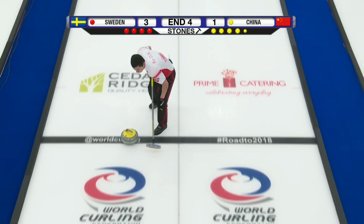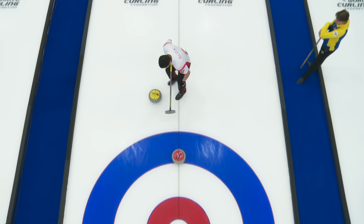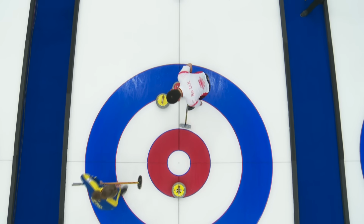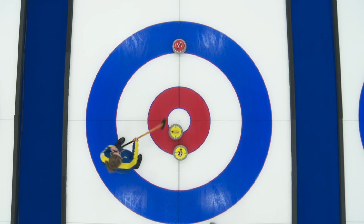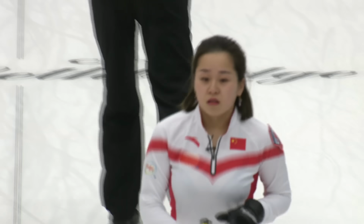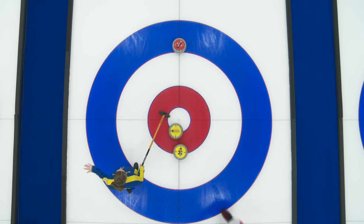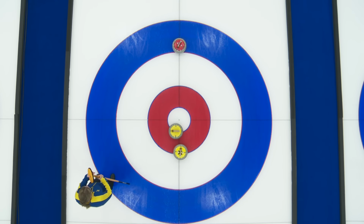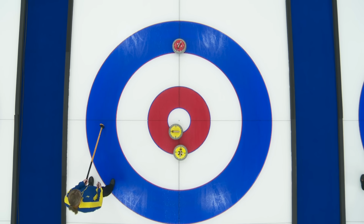Camilla just threw. Then again, if Wang Rei comes up heavy like that, and Sweden comes and plays the freeze, it's now double guarded. Yes, you're right about that. A lot of swings and roundabouts in mixed doubles. You have to tread so carefully. Definitely a game of precision.